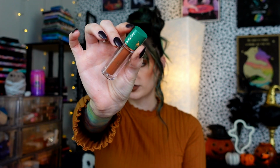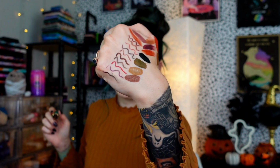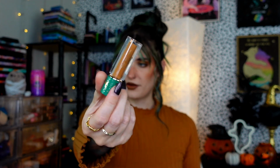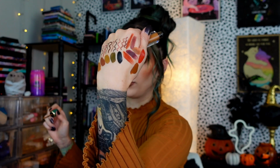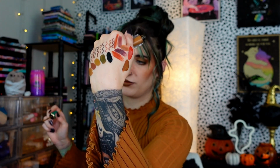I have 2 from Menagerie. I love this formula and these colors are everything. Teddy Bear, the most perfect terracotta warm brown. It is so pretty. Oh, I love her. And Leo, another kind of mustardy warm brown. I just cannot get enough of these. I think they're so pretty. And all the ones I've shown are very different undertones too. So it just depends on what you're into.